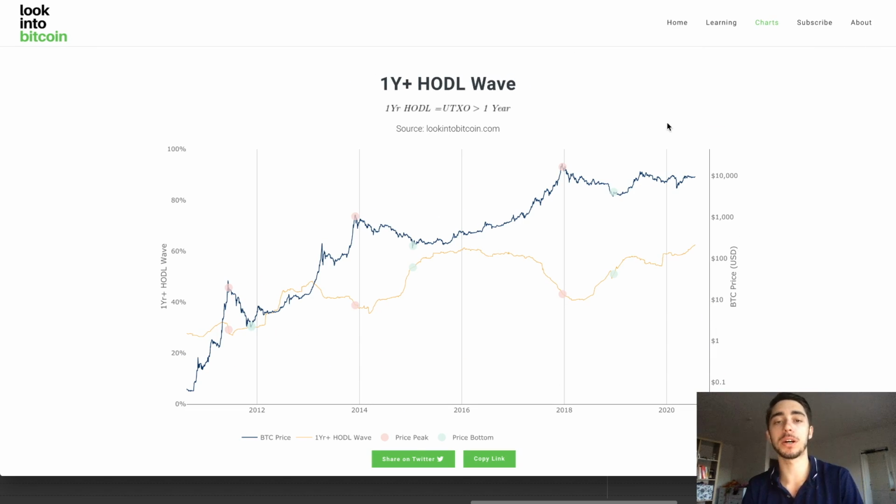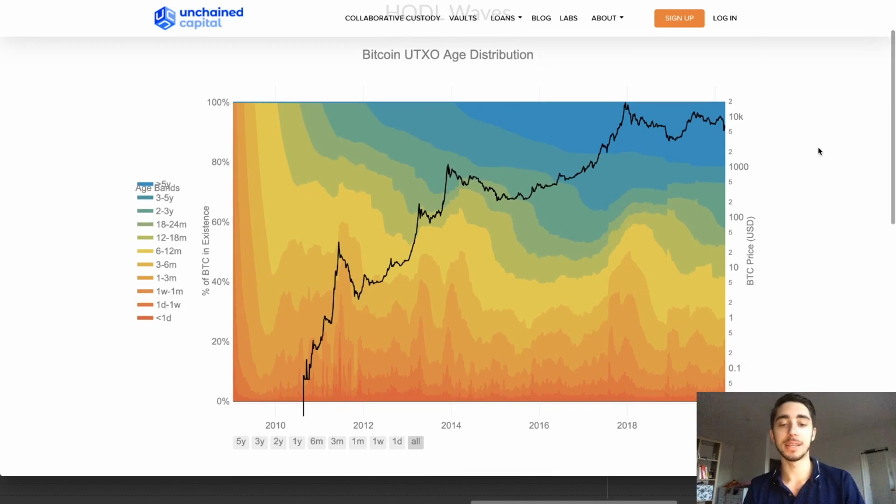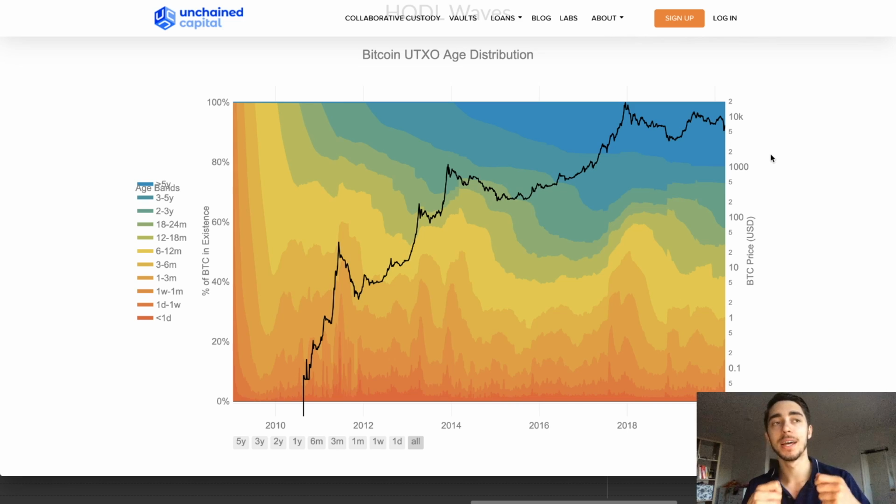The second thing I want to talk about here is the HODL waves. And I want to specifically hone in on the 1-year HODL waves. Many of you probably have seen this rainbow chart where we talk about the Bitcoin UTXO, or unspent transaction output distribution. And it showcases when basically an amount of Bitcoin that has been sent to an address has not been spent. Okay? So it has been moved, simply put, right?